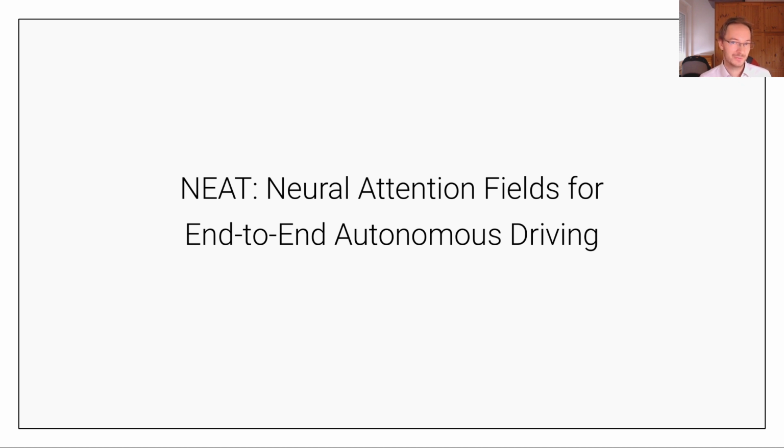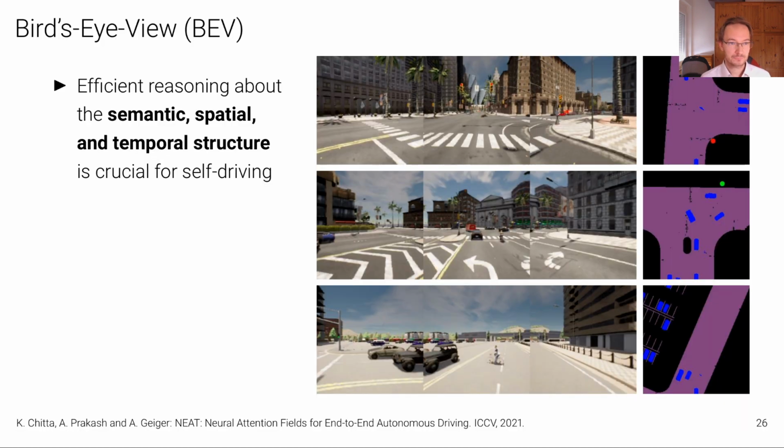This was the first part of the talk. In the second part, I'm going to be talking about a recent work that we are presenting at ICCV 2021 called NEAT, Neural Attention Fields for End-to-End Autonomous Driving. And in this work, we aim at developing an image-based only self-driving agent. And we're wondering what is the right representation to use? What is the right intermediate representation, and how can we incorporate attention mechanisms here?